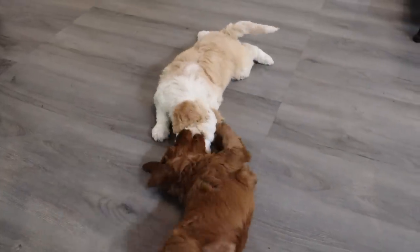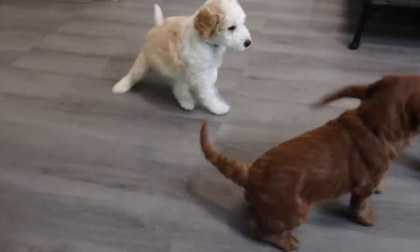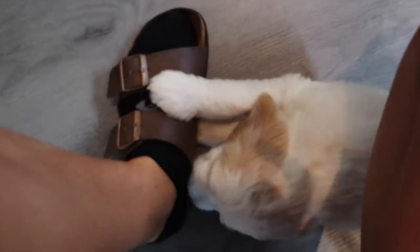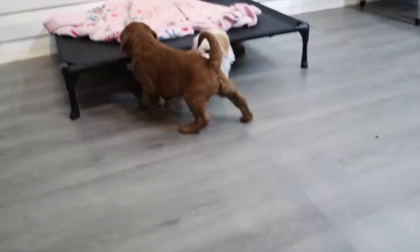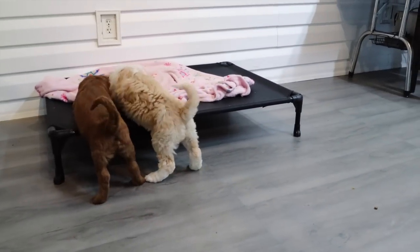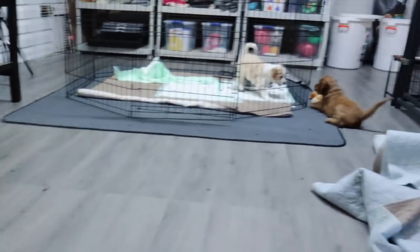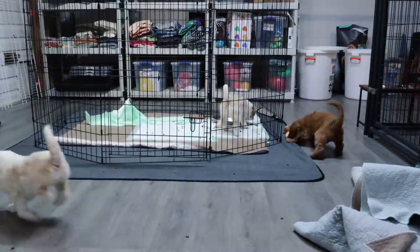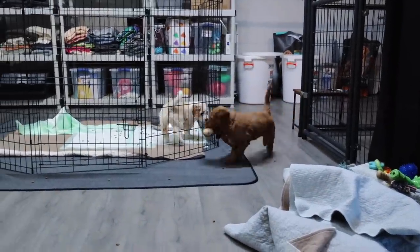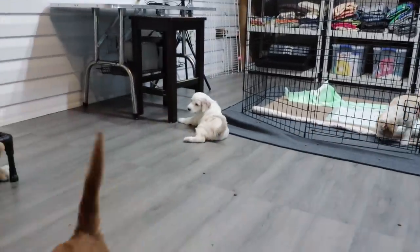Vicious little things. There's one underneath me. Blossom's underneath me. Puddle, you chewed on my shoe. So they love to play. I don't know why they like to hide under that. Oh, and one of them has shut themselves in the pen again. Thunder's got the toy now. Blossom, what are you barking at?